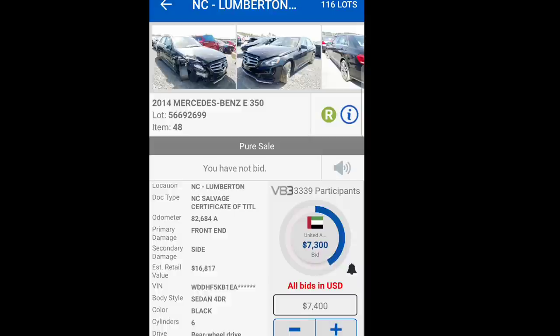Now this is a Mercedes, right? And a newer Mercedes. So you know the headlight's going to be expensive, the fender's going to be expensive, the suspension parts are whatever, the hood. If this thing goes for more than $9,000, they might break even, maybe. They might break even at retail.